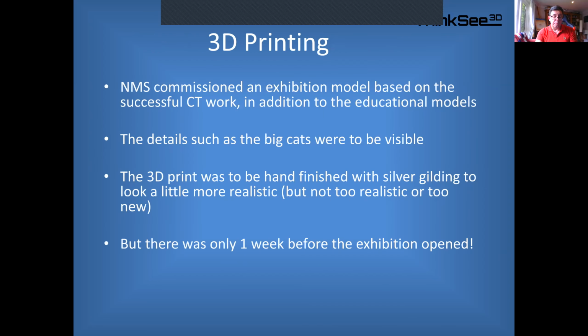So the next problem was, I came back with this information to Martin and the team at NMS, and they were really, really pleased. They said, right, is there any chance you could not only make those educational models, but can you make an exhibition model, so that we can put the work you've done into a physical replica that can be shown? They were very keen to make sure that those cats were visible, and the fire temple and so on. So the 3D printing was the next challenge, but by this point we only had about a week left.